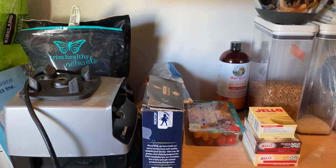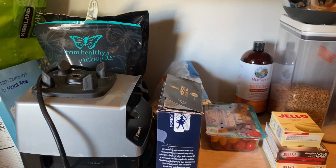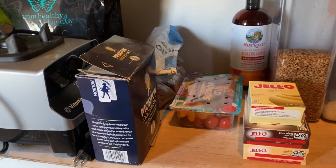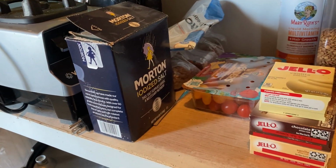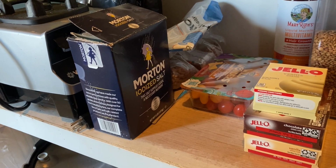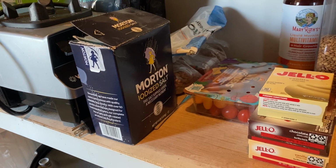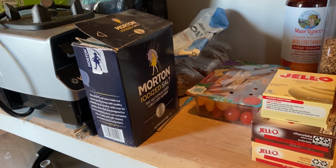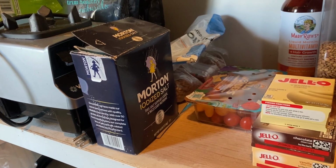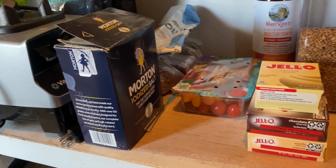This is our kind of smoothie making corner right here. We've got Trim Healthy Mama protein powder and collagen powder, as well as our Vitamix blender. This is good old iodized Morton regular table salt that I don't actually purchase anymore, but I had a couple of these in our food storage stash, and I made salt dough ornaments for one of my kids' class Christmas parties. And so I did not want to use any of my really good Redmond's real salt, so I got the table salt down and we made it with that.